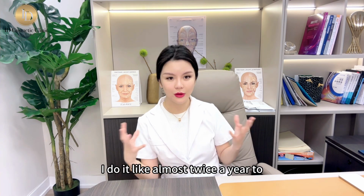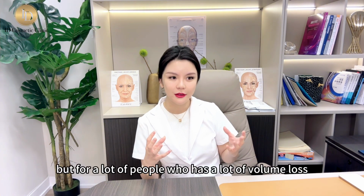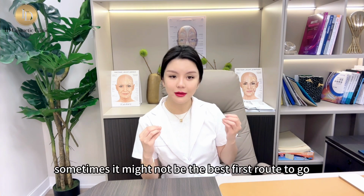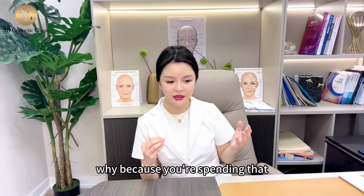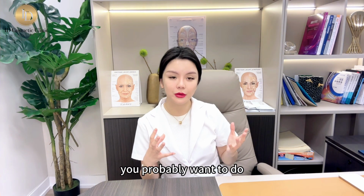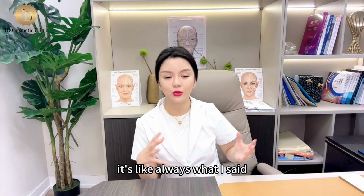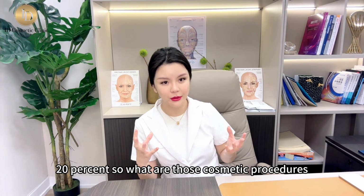I do it almost twice a year to help my skin get tighter. But for a lot of people who have a lot of volume loss, especially at the age of 50 or 60s, sometimes it might not be the best first route to go. Why? Because you're spending that much money for this amount of value. At that point, you probably want to do something that would be spending that much money but give you this amount of value. It's like always what I said, increase your beauty score by 80% instead of by 20%.